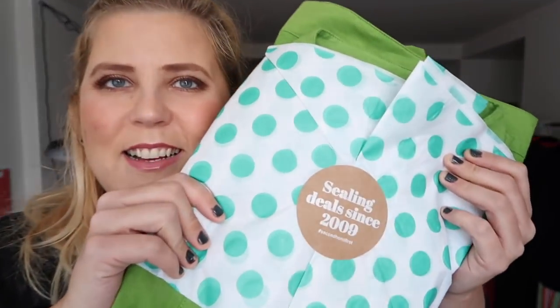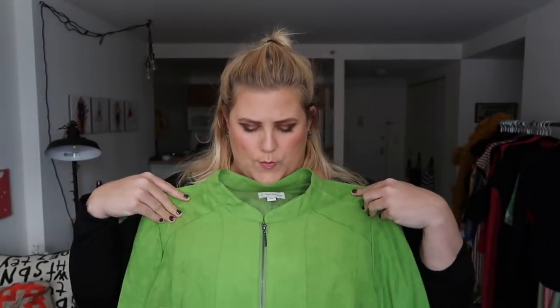So this is the first item. Let's just show the little sticker. "Sealing deals since 2009." And whenever you have your stuff, their little hashtag is "secondhand first." Ooh. So this is a super cool green jacket from somewhere called Studio Works.